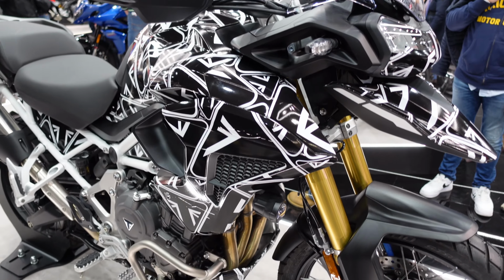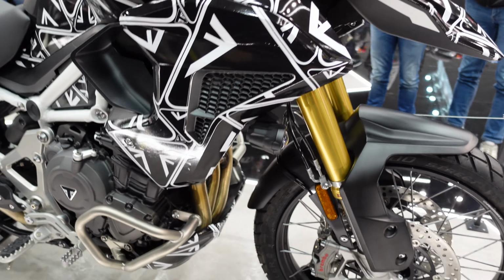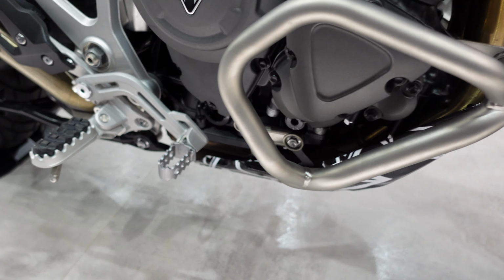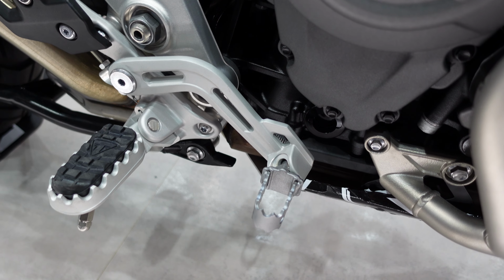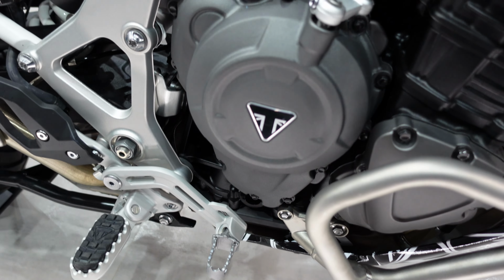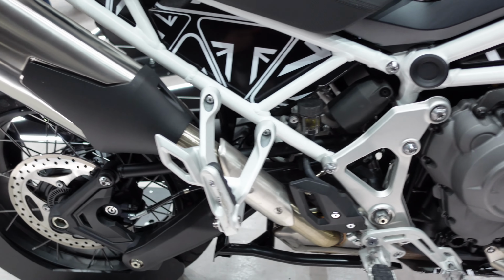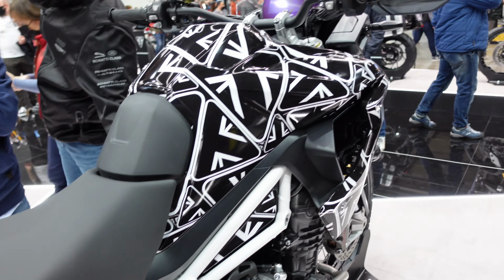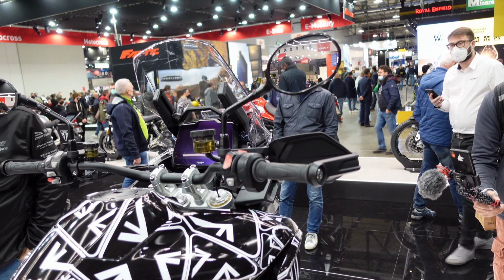I'm going to give you a quick look round on this side. Again, that big bash guard, just look at that. It's a work of art on the brake pedal there, that really is, when you look at what some other manufacturers just bung on there. But yeah, I think that looks like a quality motorcycle, it really does. Maybe it's time to change the GS.